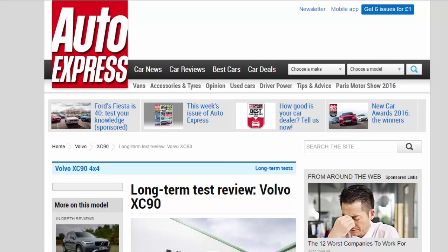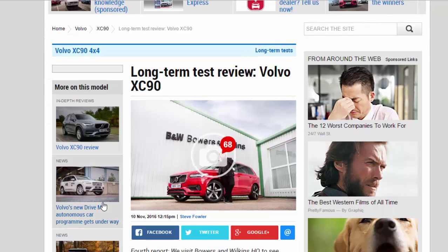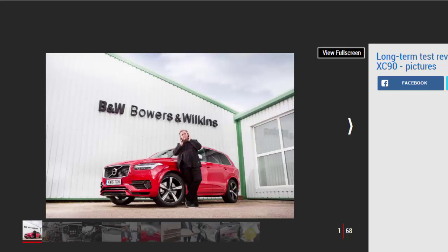Verdict: 5 star. Volvo has always led the way when it comes to safety, but it's now setting the pace on tech, too. Pilot Assist autonomous driving and plug-in powertrains on the XC90, as well as collaborations with suppliers like BMW, show it's at the top of its game.